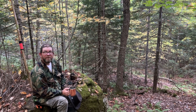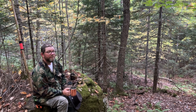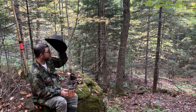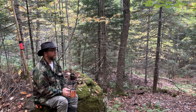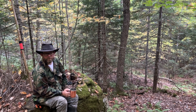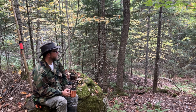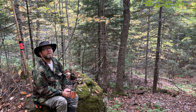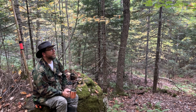I'm very grateful for these opportunities I get to come out into the woods and look for things, right? Learn about things first. Learn as much as I can about things. Sometimes I learn about stuff before I go looking. Sometimes I see something and I have to learn about it. But to find that mushroom, man.